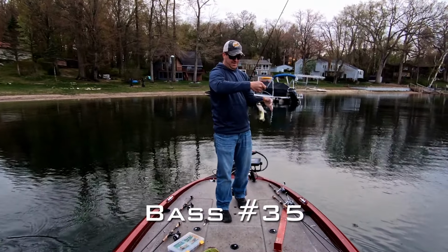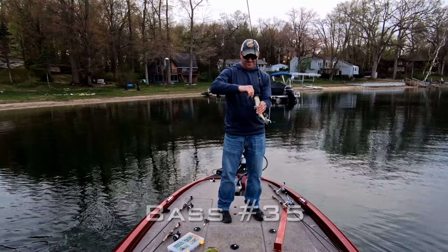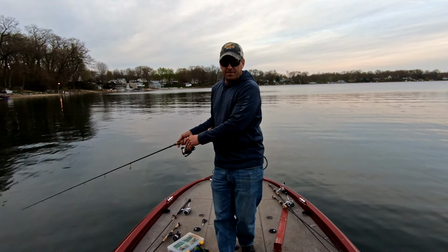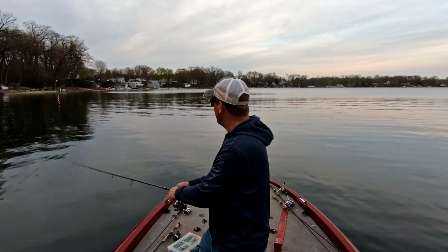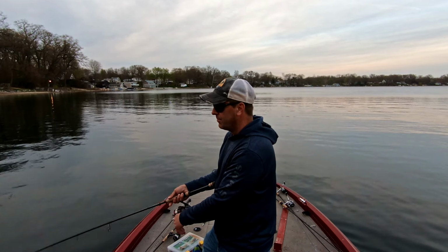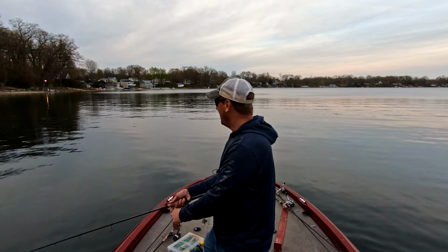Took a while for that. There he is. Alright, it's 8 o'clock. Just gonna fish my way up the ramp right here. I think we'll get a bonus fish, but I doubt it'll be anything bigger than what we've caught.